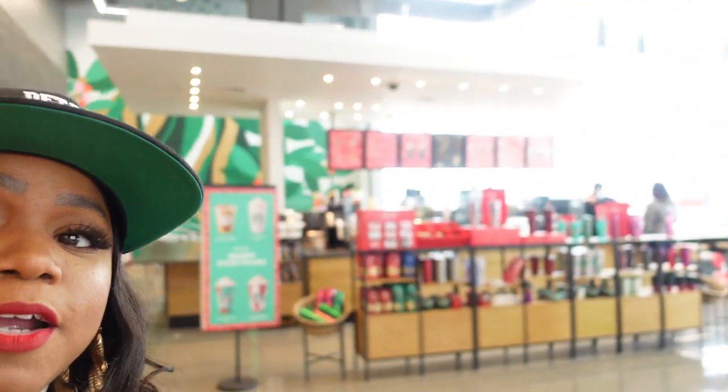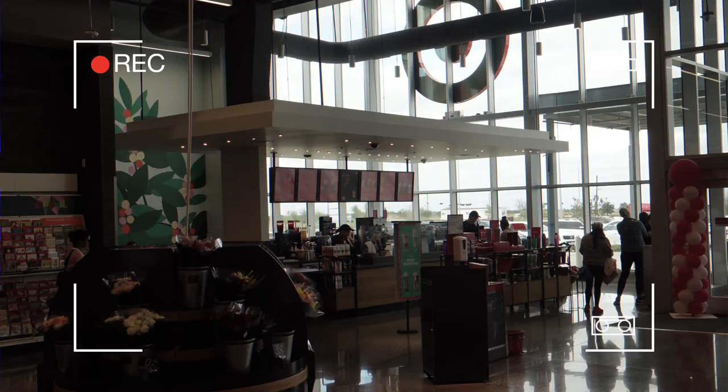Okay, so some of the first things that you notice when you come inside the Target are the big windows, which let in a lot of natural light. The second thing is the Starbucks. This is probably one of the bigger Starbucks that I have seen inside of a Target.